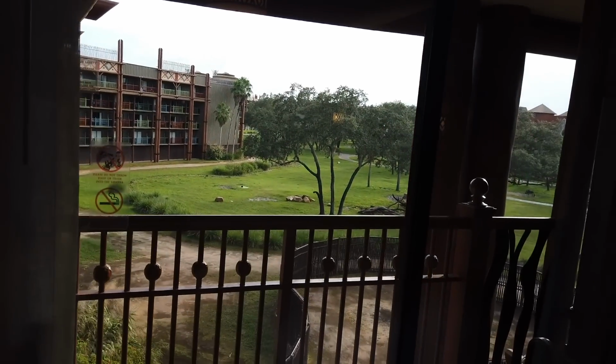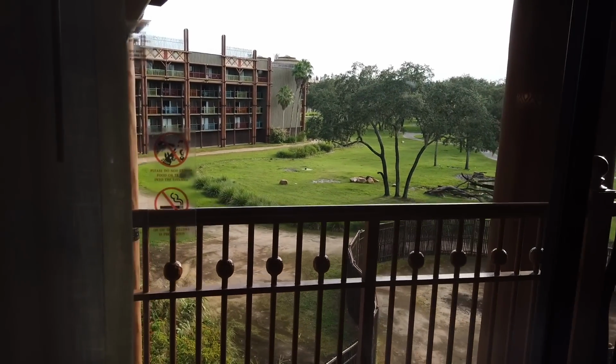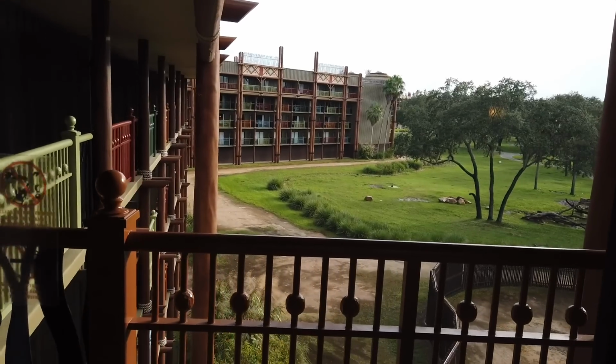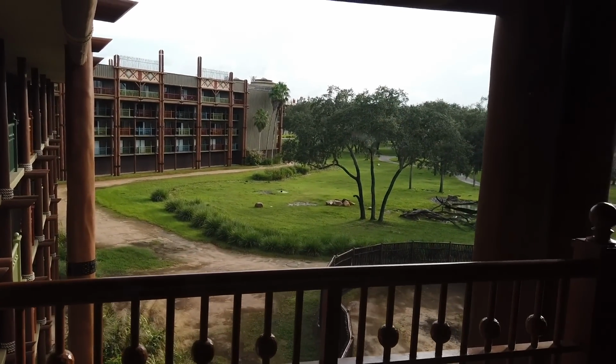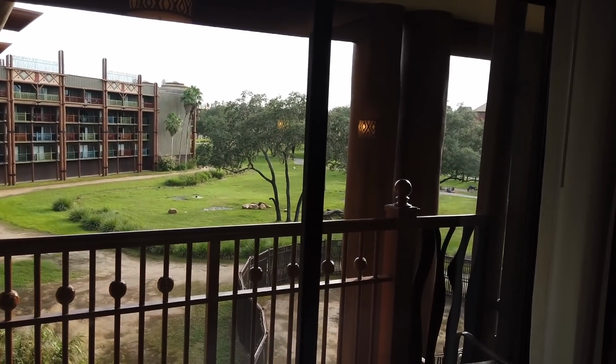When I got here, my windows were wide open to show me my beautiful Savannah view. Interestingly enough, I actually had a standard view category room, but I can still see a lot of animals. This is definitely not rooftop. It's not parking lot. I paid for a standard room. This is classified as a standard room, but I have basically a Savannah view.